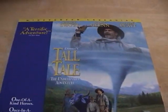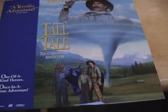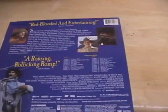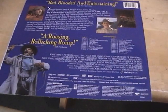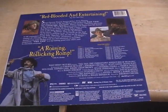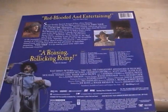Okay, we've got Disney's Tall Tale: Patrick Swayze, may he rest in peace, Scott Glenn, Oliver Platt as Paul Bunyan. Some people don't like this movie. I do, because when I was growing up in school, they kind of hammered into our heads the tall tales of Pecos Bill and all that, and to see the characters come to life all together in one movie, I thought it was really neat. Glad I got this movie. Widescreen, no less. But does it have any supplements? Nope, no supplements whatsoever. So, it is what it is.